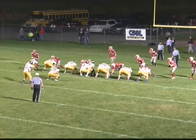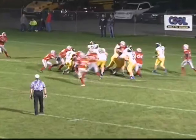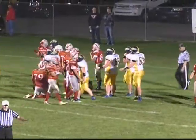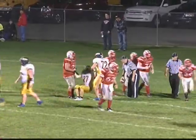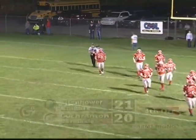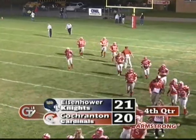In front of him is Alex Johnson. Behind is the quarterback. In front of him, behind center, Wilston. And they had trouble getting it off, and he did make it into the end zone. Trouble getting the ball off to Farrell, and the Cardinals have stopped him. But the Eisenhower Knights hold the lead 21-20 over Cochranton. Let's take a 60-second timeout.